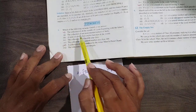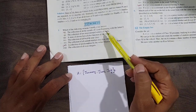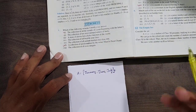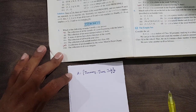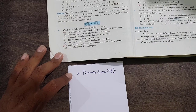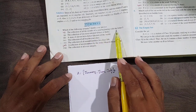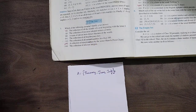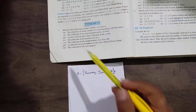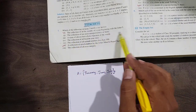Now, the collection of 10 most talented writers of India. Here the problem arises, because for me a good writer means the book which I like, and according to that I will decide that this writer is best, but my views sometimes will not match with the views of others. So here it is not well defined, and we say this is not forming a set. A team of 11 best cricket batsmen of the world. It is not well defined, as I said previously. The best batsman can vary, so this is not forming a set.